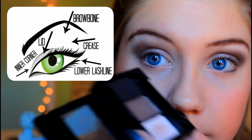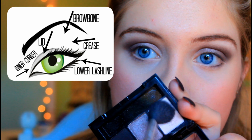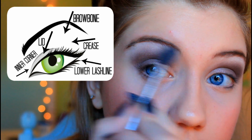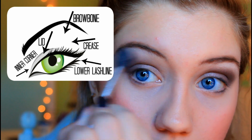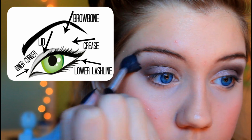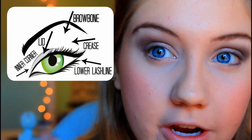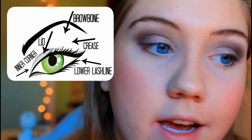Okay, and now you just want to take the lightest color, and this is your highlight, and just start it and blend it. Take it on your brush and go on your brow bone, blend along your brow bone just like that. You want to balance out your eyes by putting a color on your lower lash line.